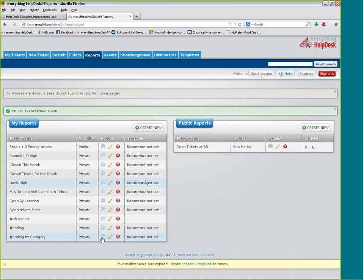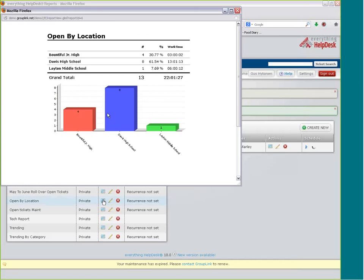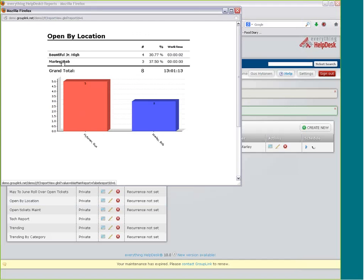Now, if I come back, I'll just run a separate one. This is open by location. There are some different types of reports, where I want to see how many open tickets we have, broken down by my locations. Remember, you have different options here when it comes to showing this. And I can see this by tech.